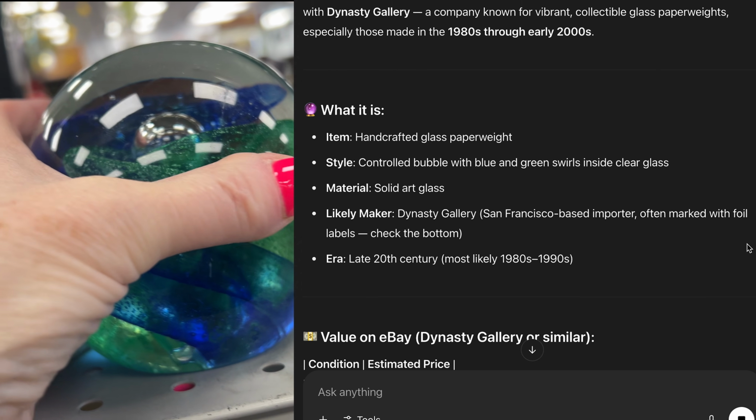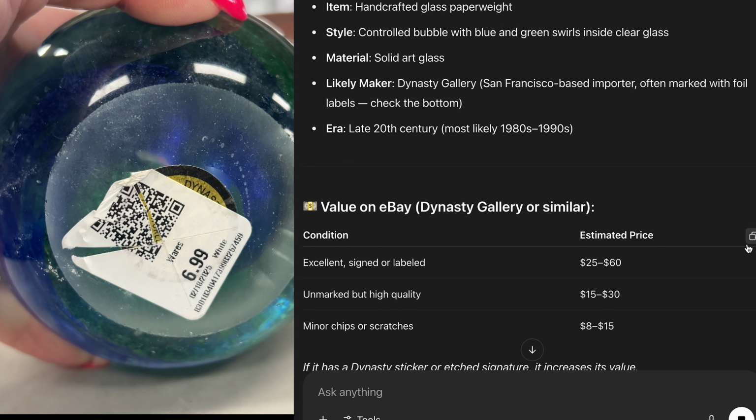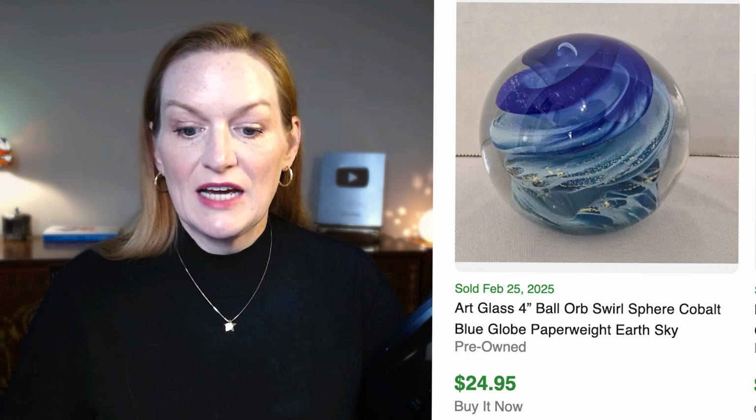Condition excellent, signed or labeled, $25 to $60. Unmarked but high quality, $15 to $30. Minor chips or scratches, $8 to $15. Let's see what I found out about this one. I didn't find the same exact one that was sold, but I did find this one, and this one is also not marked Dynasty. That sold for $24.95.